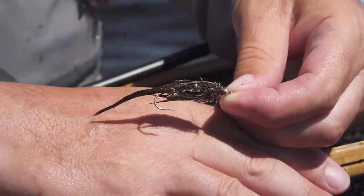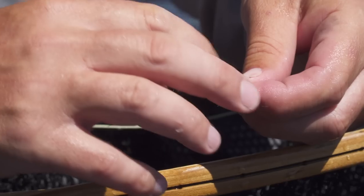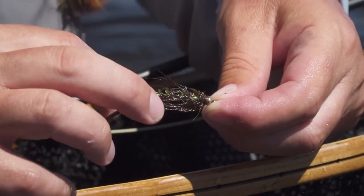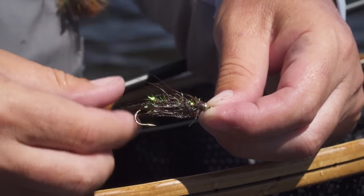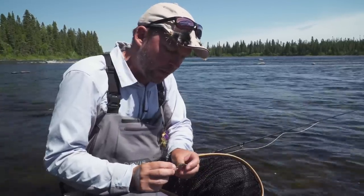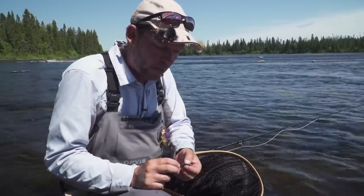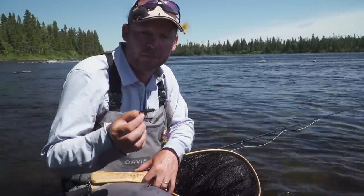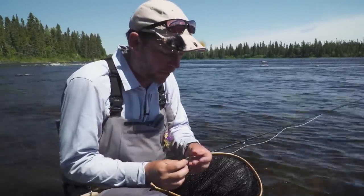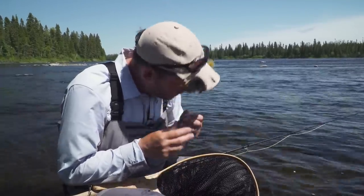So here's the fly I was using. It's a brown bead-headed woolly bugger with a bunch of green marabou, green flash in it. And it looks kind of like a crayfish, I would say. We did see some dead crayfish on the shoreline earlier. Seemed to have done the trick. I'm impressed. I'm gonna keep using it. Check my leader. Get rid of that tag. And hit it again.